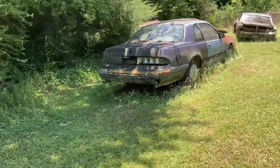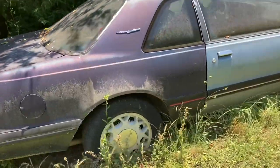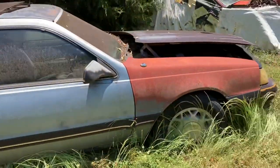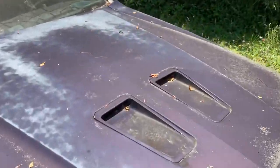But here's the other car. It's obviously not in as good a shape. No title. It's got the snowflake wheels with, looks like, Cougar hubcaps right there. I don't know if that's the XR7 hubcap. We're gonna come back and get this car a different day.